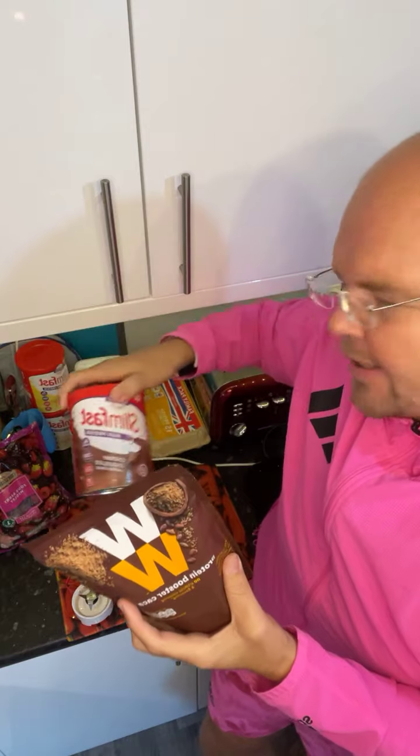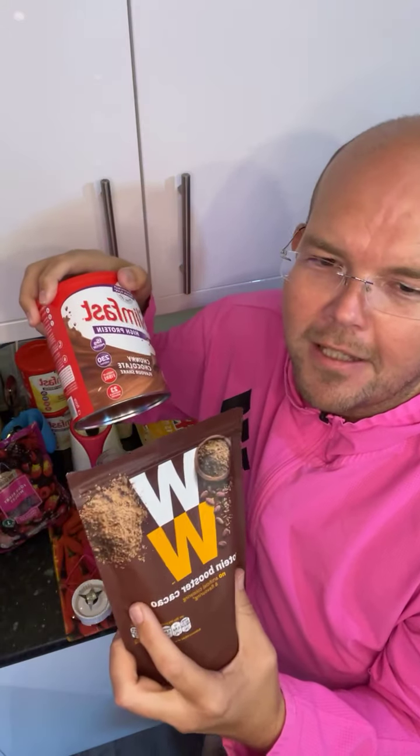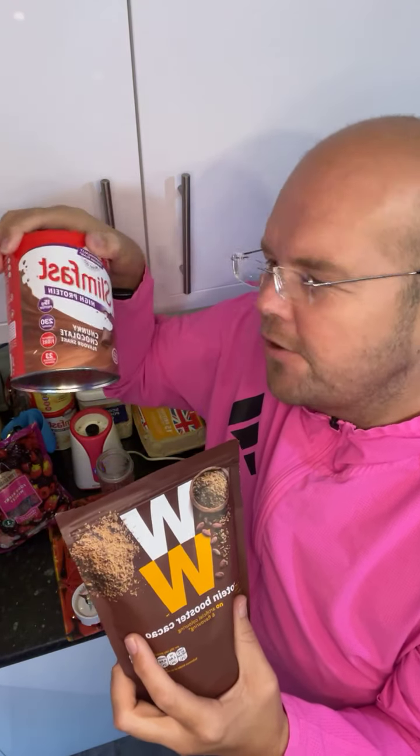Now, this is their protein powder, and it's called Protein Booster. That's really important because for those of you who have shakes like the Slim Fast chocolate shakes, these taste very different. There's a very simple reason why: that one has lots of anti-nutrients and chemicals in. This has got no chemicals whatsoever, guys. So that is the good news. There's literally 2 ingredients in this, which are nuts and cocoa. That's it, guys. That is it.